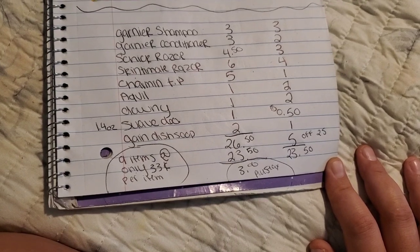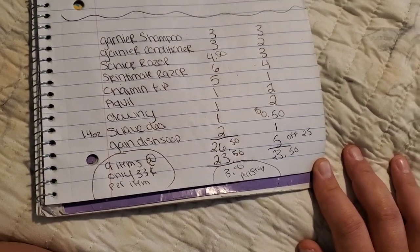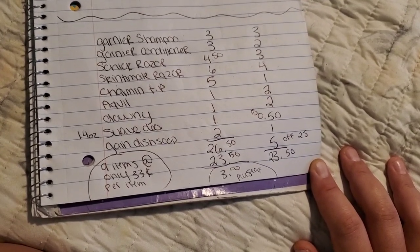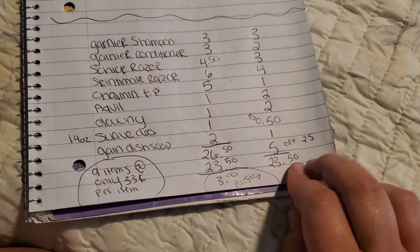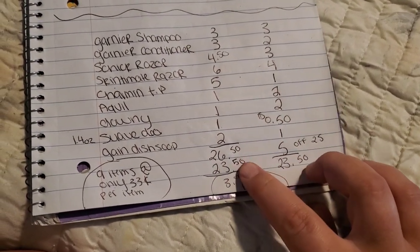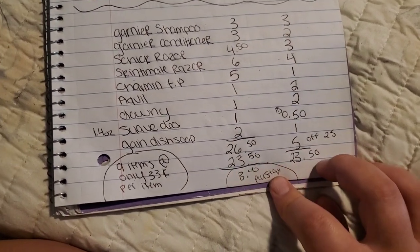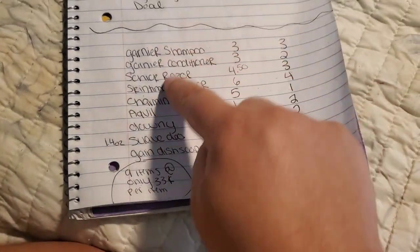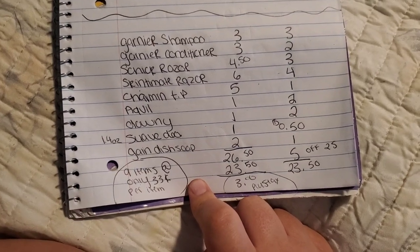Now, our subtotal before all our tax and coupons is going to come out to $26.50, so we're going to add a $5 off $25 coupon. All of our coupons combined together comes to a total of $23.50, so we're going to minus our $23.50 in coupons from our $26.50 subtotal. That's going to leave us paying only $3 plus tax for all of these items. That is nine items at only 33 cents per item.